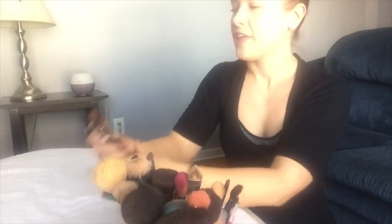So I'm gonna get rid of this one and I'm gonna keep the rest. These are all ones that I've gotten fairly recently other than this MAC one I've had forever, but I use all of these. So I'm gonna keep them all. And then I've got so many shader brushes. So these are the brushes you would use to pack shadow on the lid.